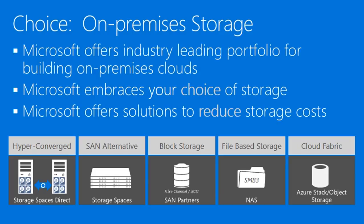We're going to talk about a new feature in Windows Server 2016 called Storage Spaces Direct. So whether you're using that, whether you're using Storage Spaces today, whether you're using a SAN partner, whether that's Fiber Channel or iSCSI, through a number of our SAN partners, or file-based storage, where you've got NAS and you're back-ending this into a NAS head using the SMB3 protocol to allow people to connect to that, and then connecting up the cloud fabric into that, whether it's Azure Stack or object-based storage. Remember that Microsoft is a cloud company, but we do give you choice when it comes to on-premises storage.